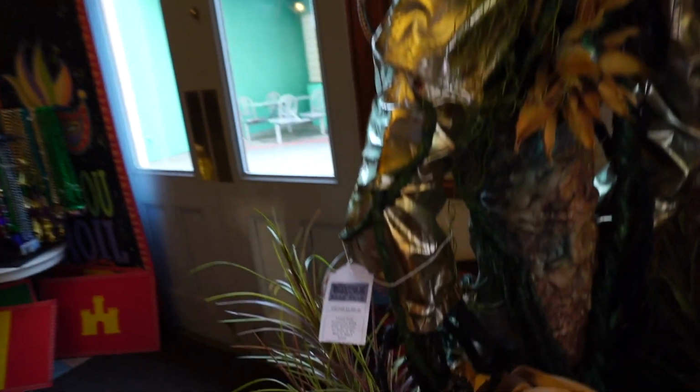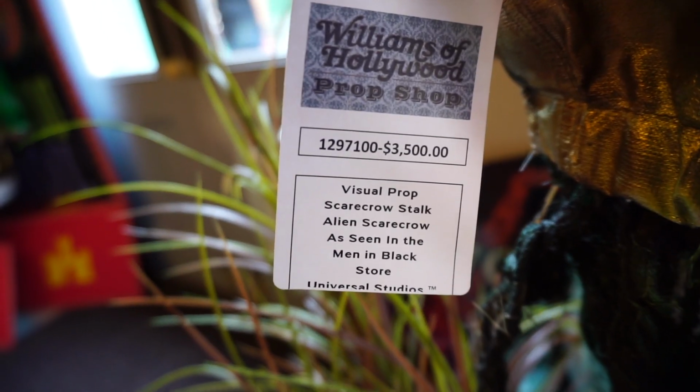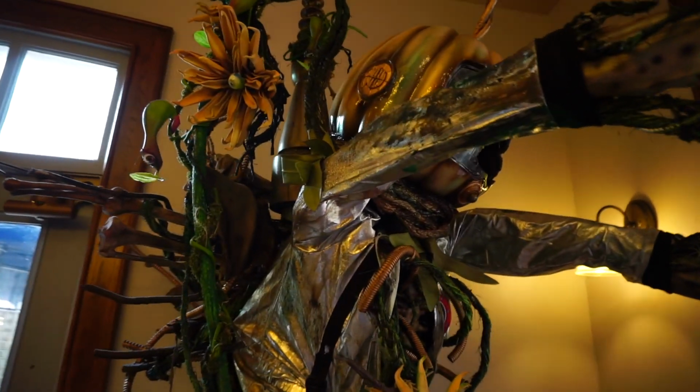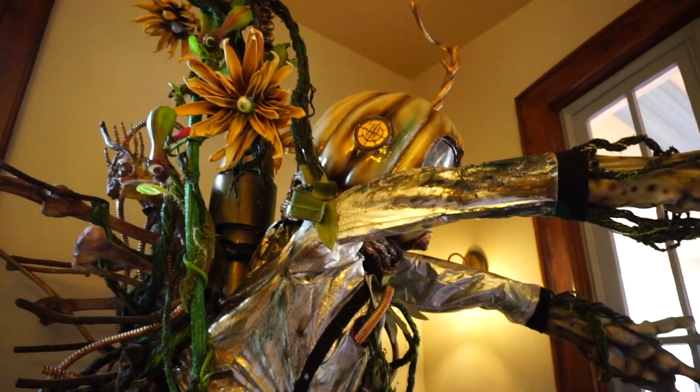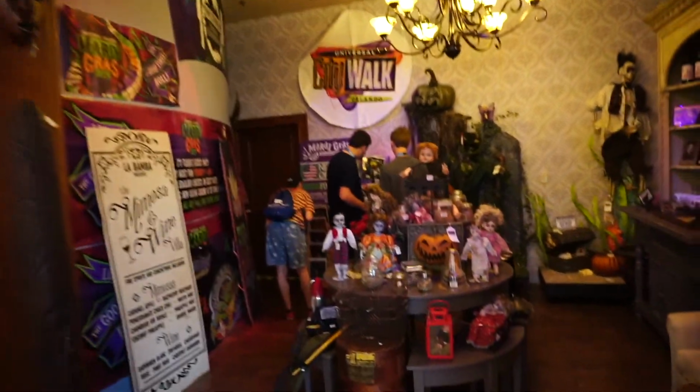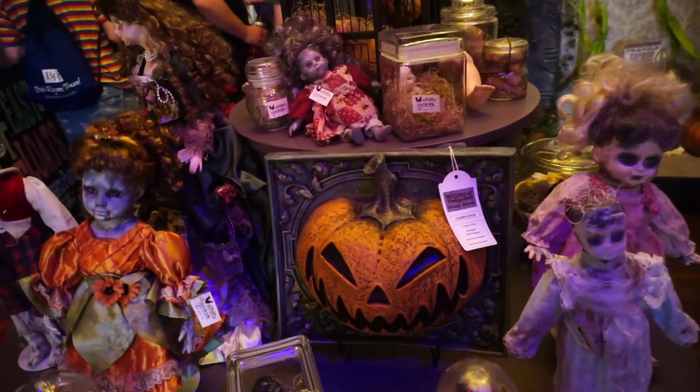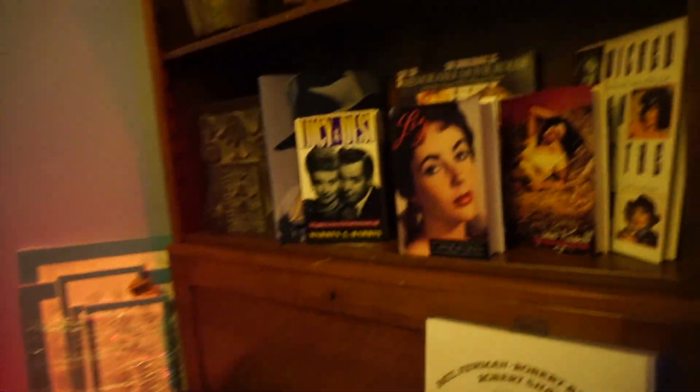That's from HHN right there. Scarecrow stalk that was seen in Men in Black. This was in the Men in Black store when they had the Scarecrow stalk as like a trail that you went and had to find all the different scarecrows. But as you step back in this area here, back room, a lot of the stuff is from Halloween Horror Nights. A lot of props from Halloween Horror Nights that you can buy in here, among other props.